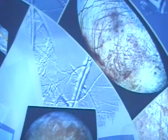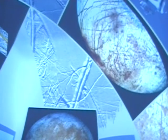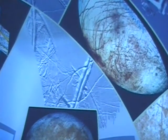Io is a geological hotspot. Volcanoes spew plumes hundreds of miles into space, and huge lava flows cover its surface. In contrast, Europa is cold and smooth, covered with dark streaks and what looks like blocks of sea ice.